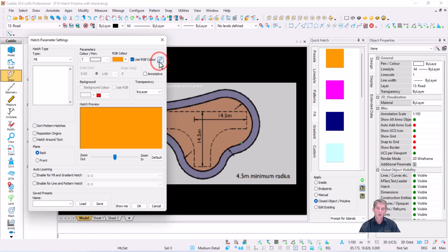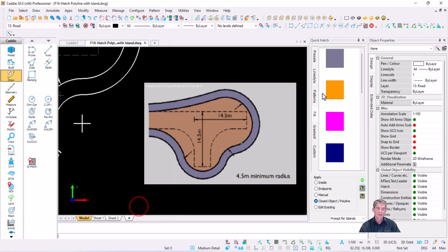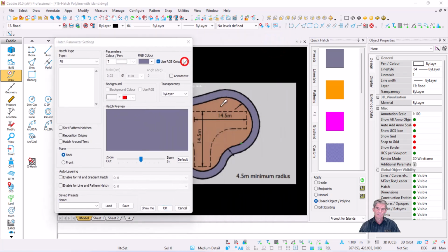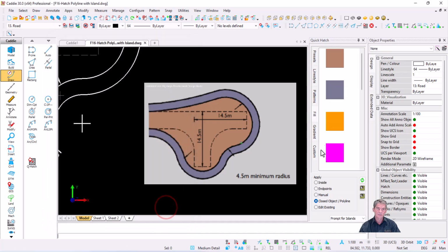So I'm going to click on the command and I'm going to indicate the purple. And I'm going to say OK. And as you can see, it added to the list. So let's go set again because I want that brownish color as well. I'm going to click on the picker, indicate the color, Caddie picks up the color, and we're going to say okay. So now we've added the 2 colors to our hatch list.